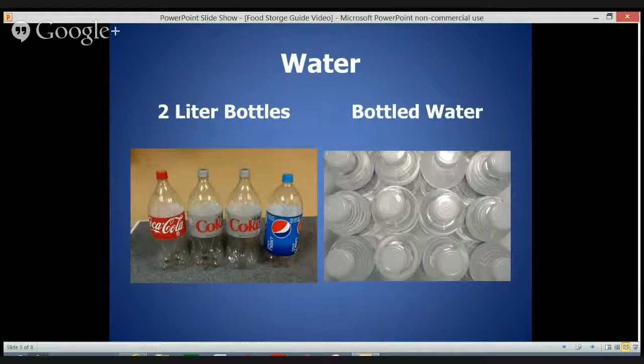You could empty out your soda bottles, and depending on what part of the country you're in, some people call it pop, some people call it soda. But either way, the Coca-Cola, Dr Pepper, Pepsi, when you get done with those, rinse them out with some hot water and soap. Swish it around and rinse it out probably about 3 times. And then you have a plastic container to hold water that will last quite a while. And this plastic is safe for doing this. You don't have to go out and buy anything, and it works really well. So that's a cheaper way to do it if you're looking to cut costs on food storage.